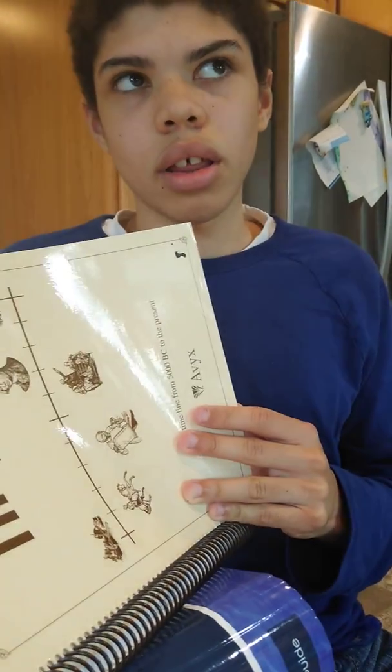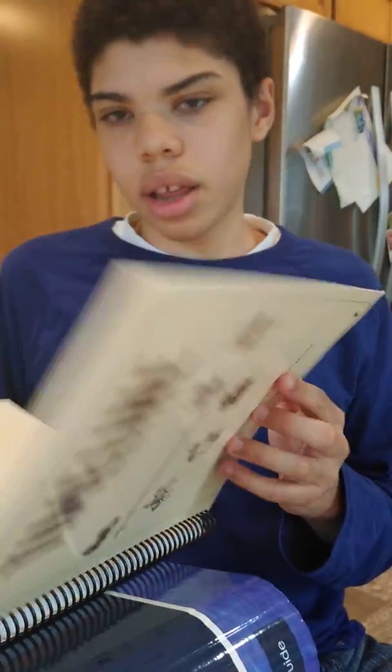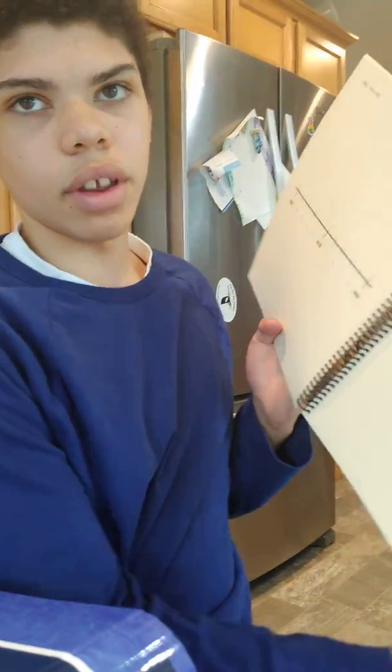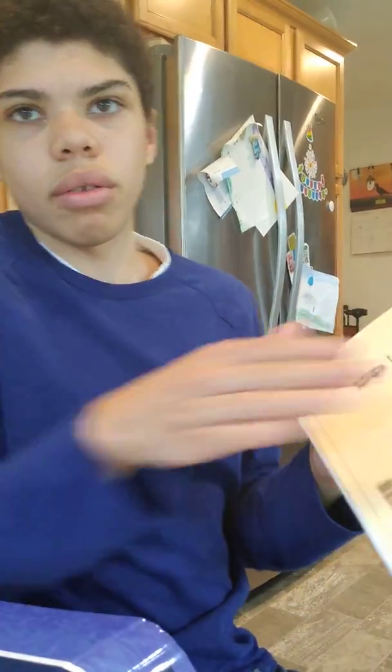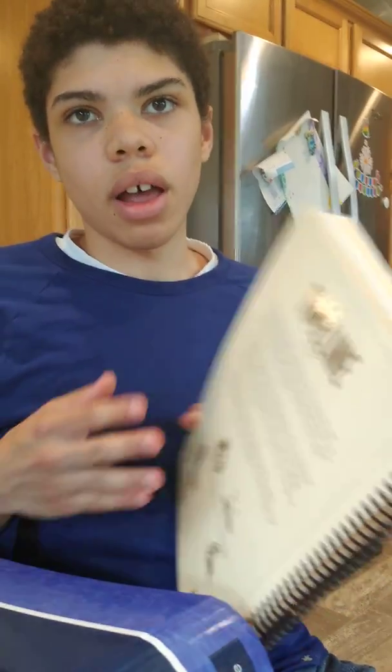I did a lot of my timelines. How far are you in Bookshark? Which day are you on? I think I'm on day 3. Fine. Show me the timeline. There's a lot of timelines in here, a lot of different dates, and I also learned about Aristotle, his students, Plato, Socrates.